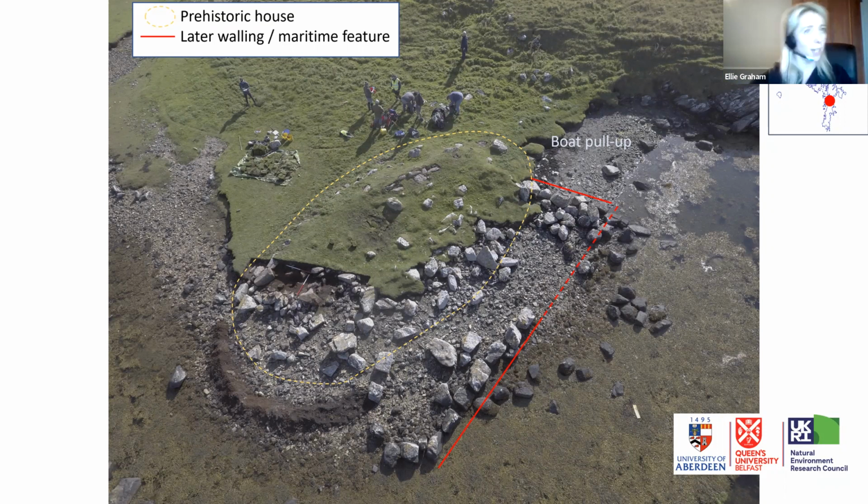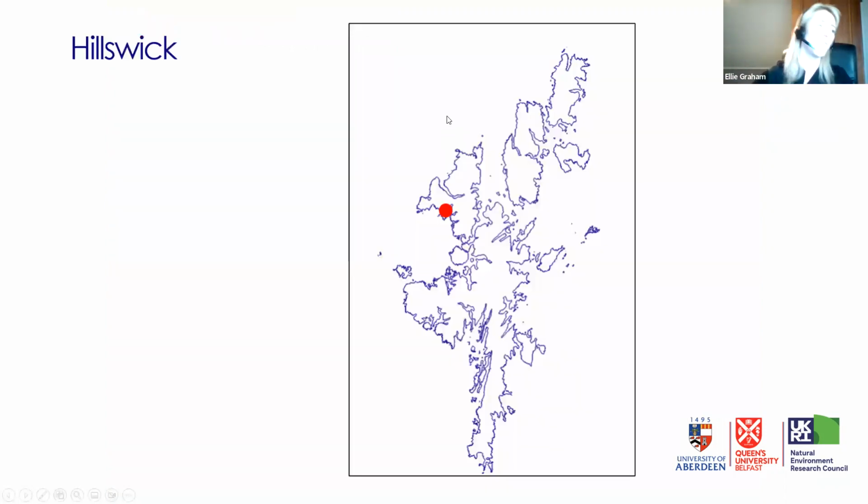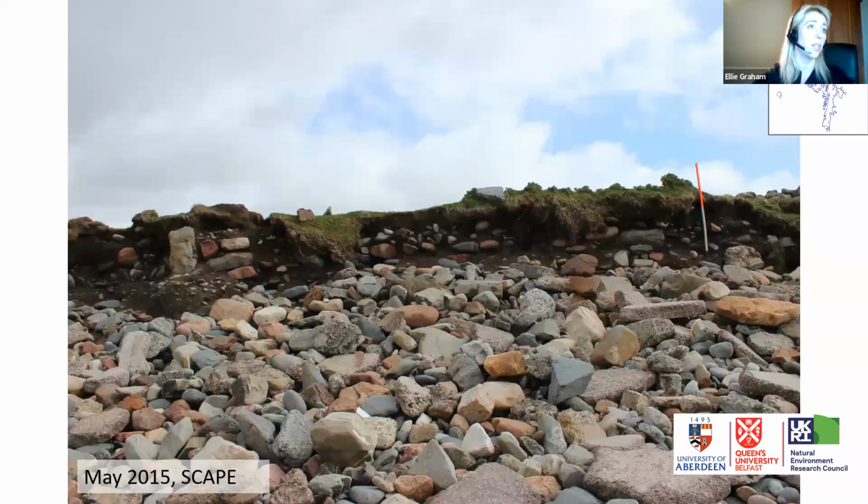So from one site that was just in time to one that sadly I think we were just a little bit too late for, unfortunately, up in Hillswick up north. It's a site that was first recorded by antiquarians who recorded a prehistoric midden here. Scape visited with Archaeology Shetland in 2015. Didn't see anything prehistoric, but saw these walls of what looked to be a rectangular structure eroding out of the coast edge. Archaeology Shetland investigated that structure under the turf the following year, and I think decided it was probably a later structure, Hanseatic or post-medieval in date and associated with fishing. There's a lot of fish bone and shell out of there.